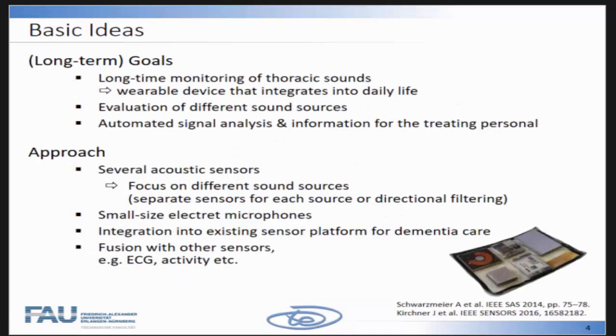The long-term goals, or the basic goals of the whole project, are, first of all, long-time monitoring of the thoracic sounds, for example, in elderly care or for chronic diseases. As I said, we want to evaluate different sound sources, and this all should be done by automatic signal analysis, and the information then should be provided to the treating physician or the care personnel.